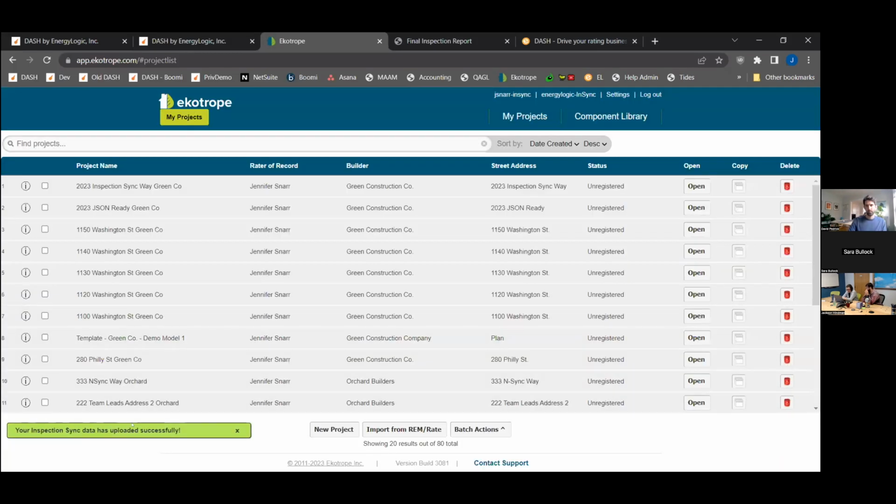It will process, and hopefully I get a nice green bubble down here that says your inspection sync data has processed completely. Sometimes if there are inconsistencies between the entered data in the inspection form and what is existing in your Ekotrope component library, you will get error messages there. That's a yellow box or a red box, depending on the severity. And you can see those details in your email. Whatever email is associated with your Ekotrope account will get a summary of those errors.